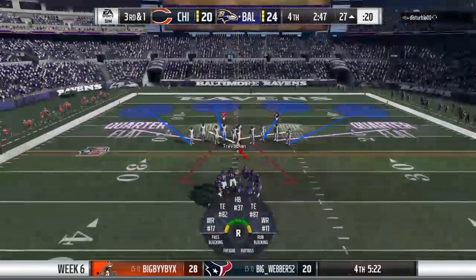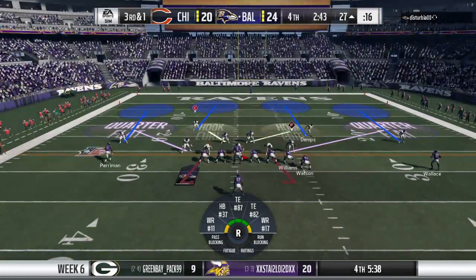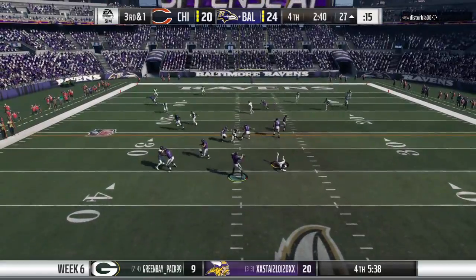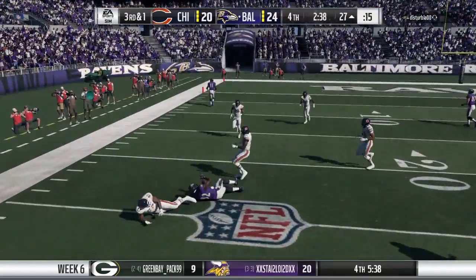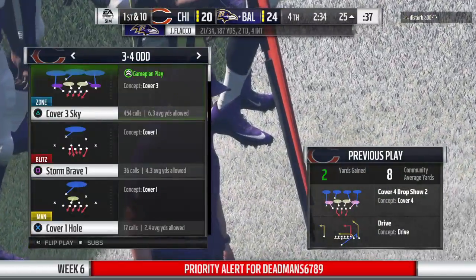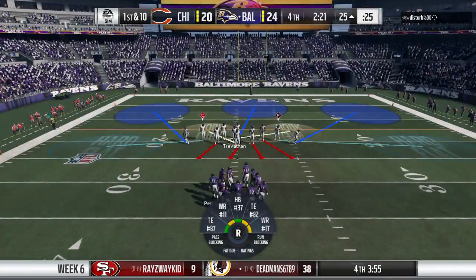I think they need him, and this is his time to shine. Here we go, 3rd and 1. Gut check time on both sides. Passing play, Flacco. And that's complete. It's Watson. They only get 2 there, but on 3rd and 1, that's all they needed to keep the drive going. Couldn't just sit on it here, could they?